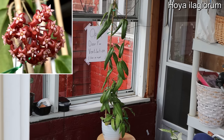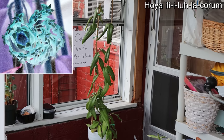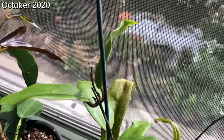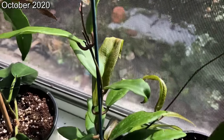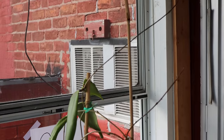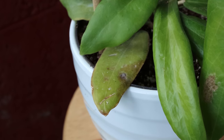Sequoia, Elagiorum, Elagalorum, Elilocorum. I got her from Logies last year in a 2.5 inch pot. It was in the fall. It grew for me, I would say, solidly throughout the winter. Some burn. We got some nice burn. I'm running a marathon. Don't come for me.